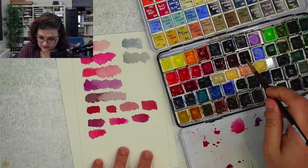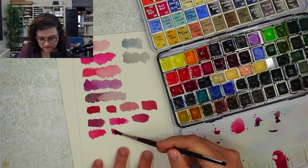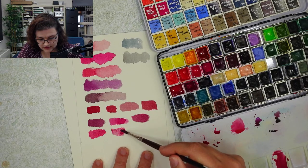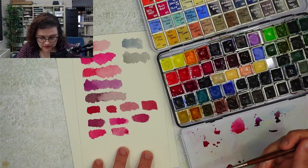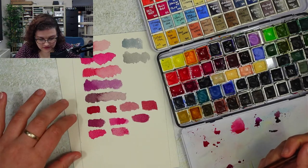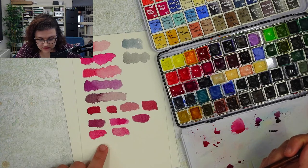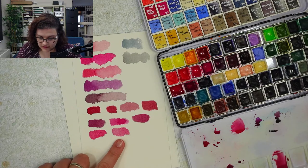It's interesting. Slightly bit more. See if it does anything. I don't know if on screen you can kind of see the differences between the two. This one is still the reddest of them all, right? But this one starts to get a nice shade as well. So the permanent carmine with the violet.